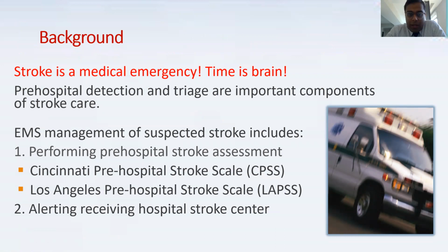So stroke is a medical emergency, right? Time is brain. After someone starts having a stroke, for every minute that our treatment is not offered, almost 1.3 billion neurons die. Pre-hospital detection and triage are important components of stroke care.